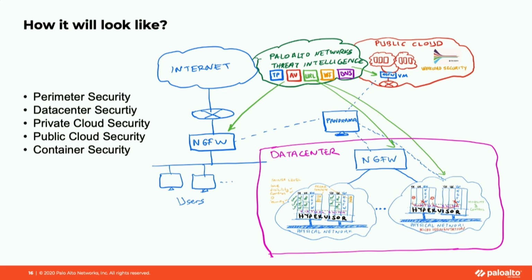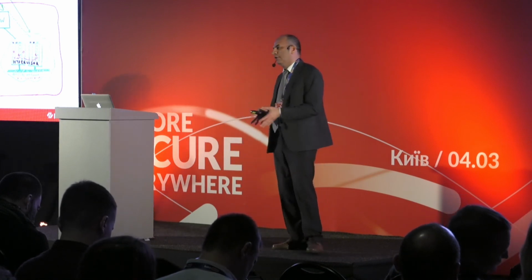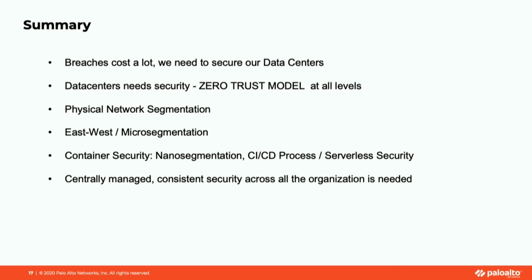So the beauty of this design is that you have centralized, consistent management across all your network, managed and reported from one location, and it can be leveraged for other functionalities. We have sessions after this for Cortex XDR, which is the combination of EDR, network traffic analysis, and user behavior analysis. That logging capability can also be leveraged to identify breaches and respond to them. We provide threat prevention, URL filtering, antivirus, WildFire, and DNS security services. All the services from our Palo Alto Networks Threat Intelligence Cloud can be provided to all of these firewalls deployed across your organization.